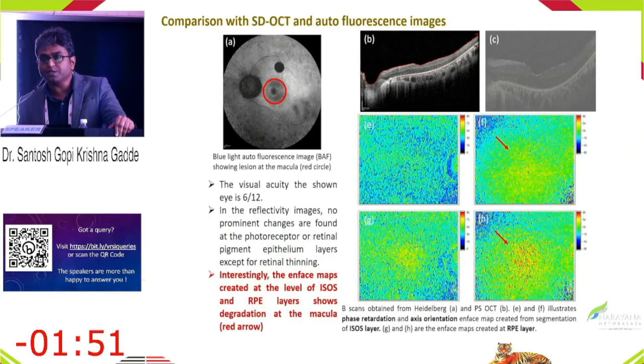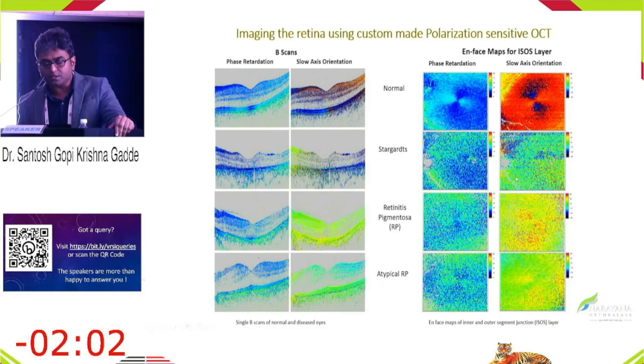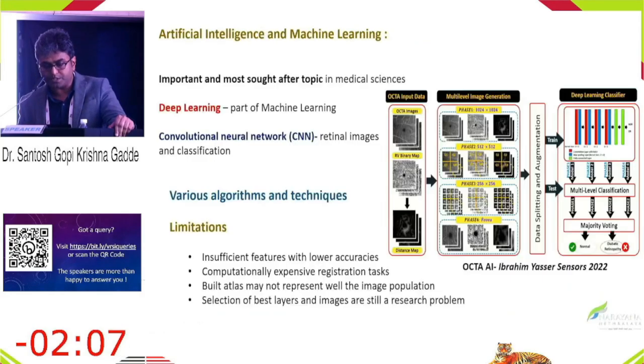When you see a patient with 6/12 vision, there are some changes in the outer retina here, but when you look at the polarization sensitive changes, the axis orientation, you can see the changes happening in the center. So these are normal patients, Stargardt's and retinitis pigmentosa and other atypical RP changes.